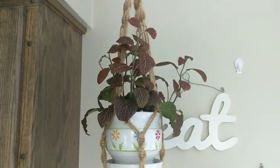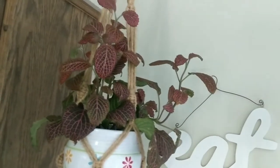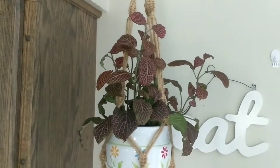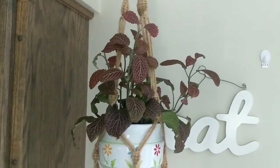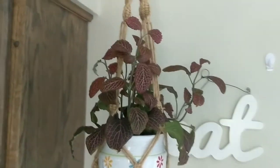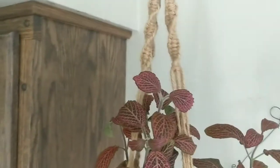And up here is my one and only Fittonia. I have killed so many of these, and this one is growing well. It's growing tall. It tells me when it needs water. I water it, it perks back up. This has so far been the only Fittonia in my 3-4 years in the houseplant game that I could keep alive. It was a gift from Tom, so I think that means something. I don't know. I love it though. Very pretty color.